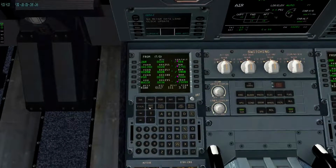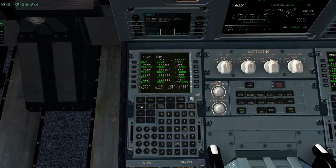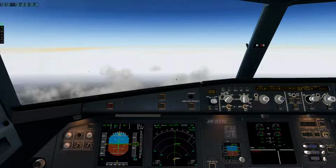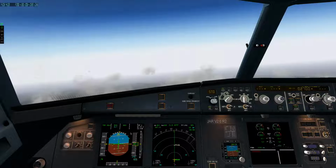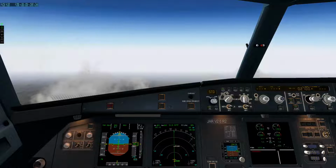Just going to check that frequency. And there it is, 108.7, so we're good there. Back to our flight plan. One of the things you want to watch for is your speed. Sometimes you're asked for some drag, but I was just reading somewhere the other day that you don't want to use your spoilers above flight level 250. I don't know why, but that was the recommendation.